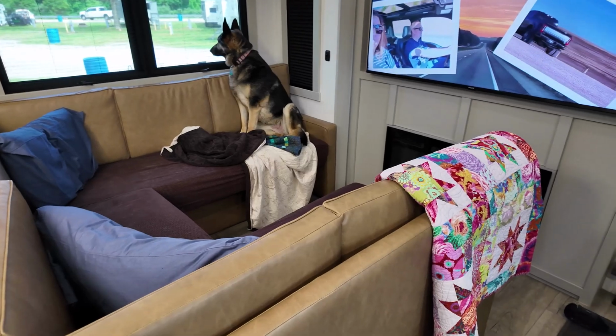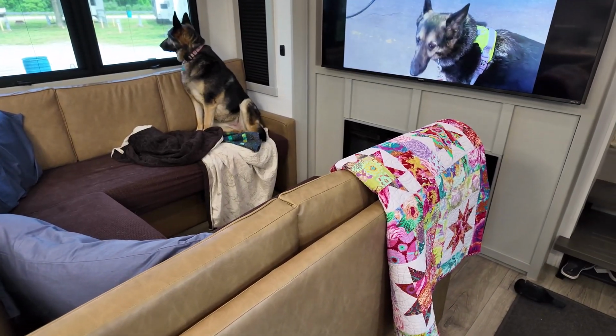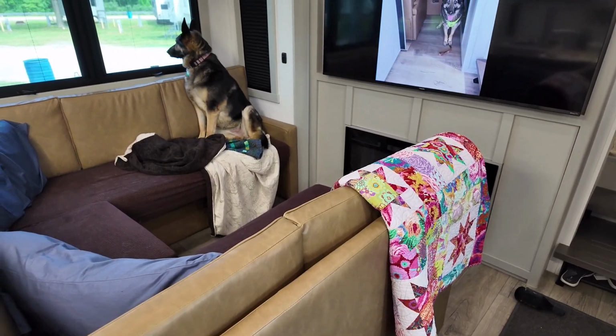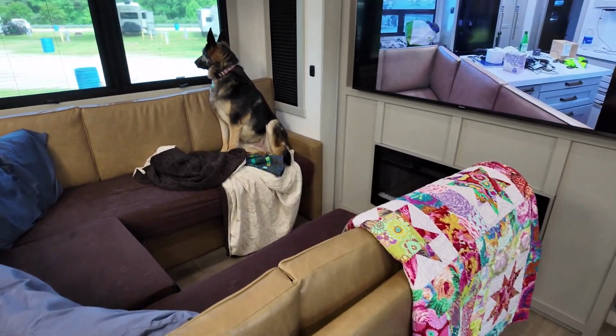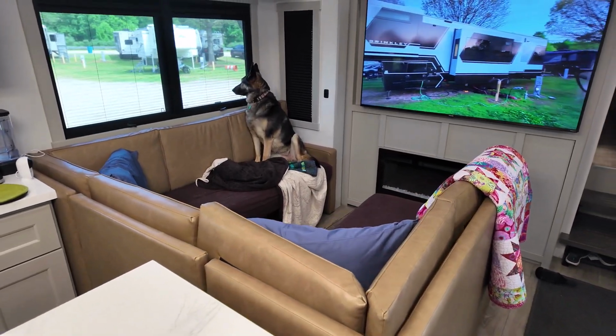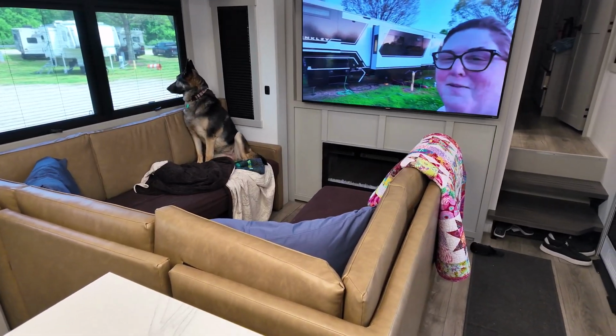We just have some extra bed pillows sitting on it, and a bunch of quilts because that's what I do in my other world. I'm a professional long arm quilter. But this is what our U-shaped sofa normally looks like.